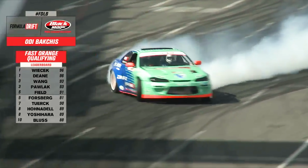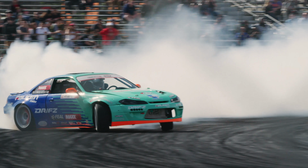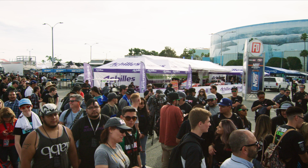Steers clear of it. Massive angle from Odie Bakshis. We got an 88, which is a respectable score when you're sitting on a 0. Overall, I'm pretty happy about it.